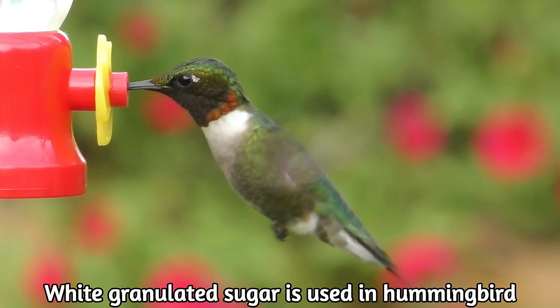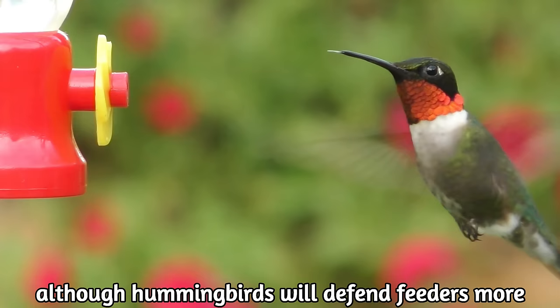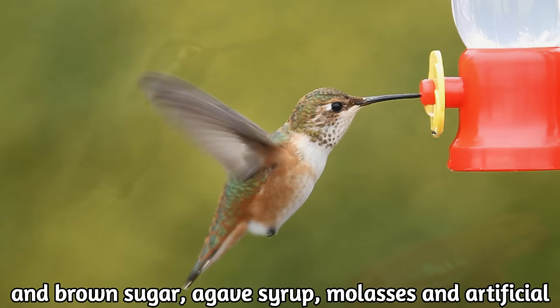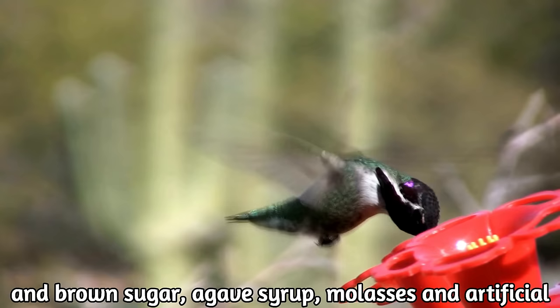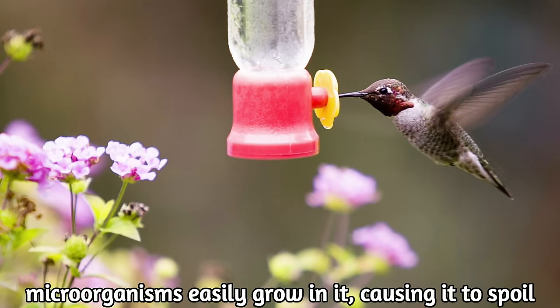White granulated sugar is used in hummingbird feeders in a 25% concentration as a common recipe, although hummingbirds will defend feeders more aggressively when sugar content is at 35%, indicating preference for nectar with higher sugar content. Organic and raw sugars contain iron, which can be harmful, and brown sugar, agave syrup, molasses, and artificial sweeteners also should not be used. Honey is made by bees from the nectar of flowers, but it is not good to use in feeders because when it is diluted with water, microorganisms easily grow in it, causing it to spoil rapidly.